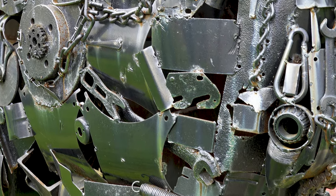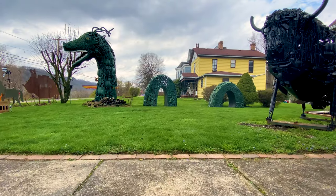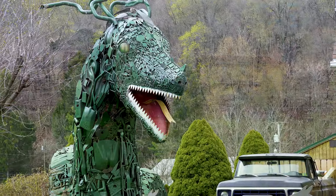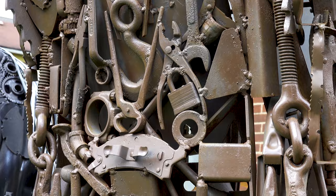I used to make stuff out of wood a long time ago, and stuff would rot and fall apart and stuff like that. So, this is more durable. Yeah. I picked up a cheap welder and just started welding stuff. Then it got to the bigger stuff and bigger stuff. Ken told us, you can't mess up, it just gets bigger.